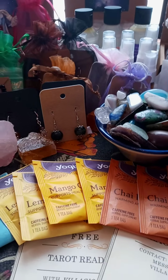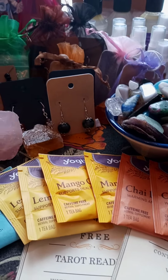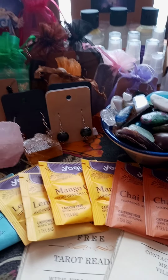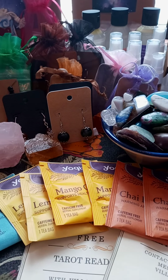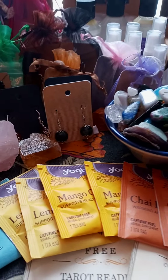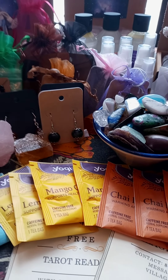I do grow most of my own natural supplies, both for the herbal grimoire, my teas, other than these loose leaf teas, and for tinctures. Melissa, lemon balm, is actually one I craft and create for my essential oil.